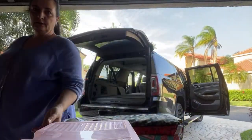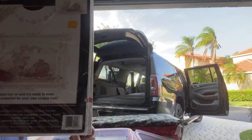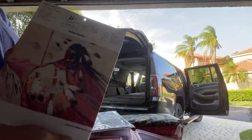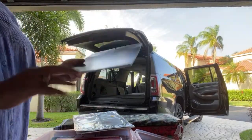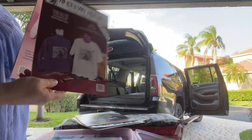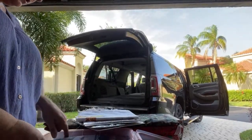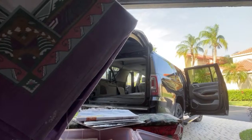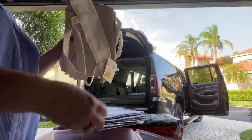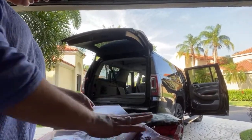And in here we have iron-on transfers. Ooh, lots of them. Wow, this is a nice one. Look at that one. Iron-on transfers. She loved her Indian stuff. And iron-on transfers. And then some more fabric, precious moments, and some Indian, and some cowboy, a whole bunch of bags, and just a whole bunch of other fabrics in here. Just a bunch more fabrics.